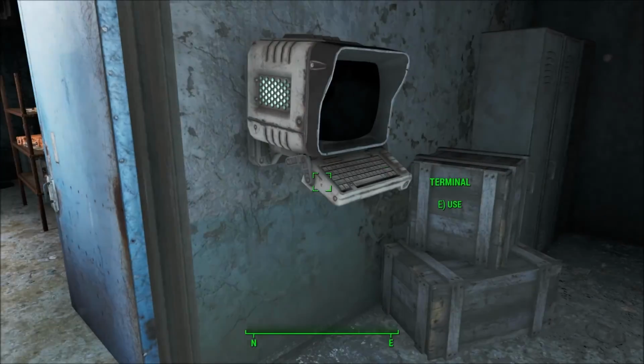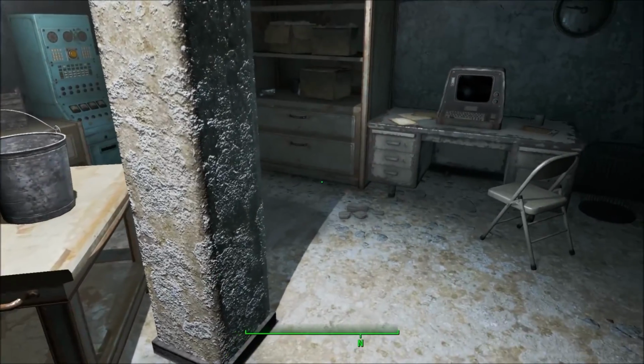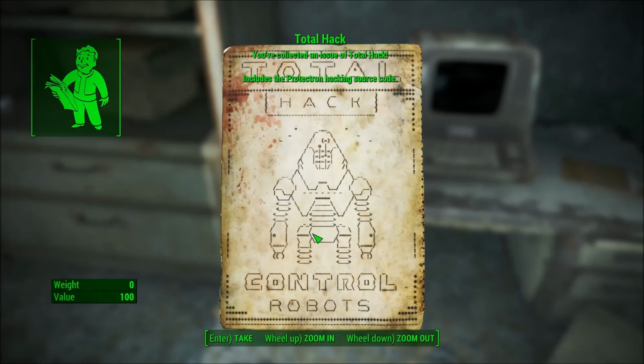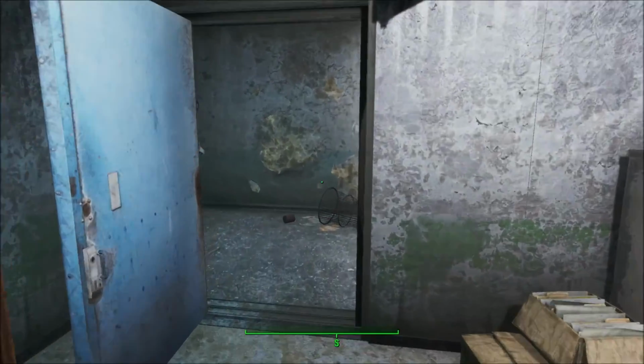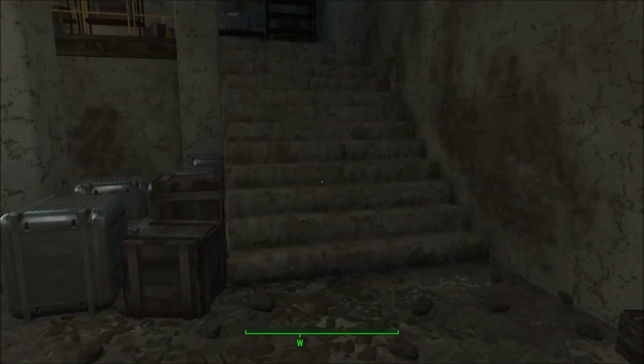This door opens with the terminal, however, you do not have to worry about having any levels of hacker to crack that terminal. And we have our copy of Total Hack number 1. This includes the Protectron hacking source code. So now what this does is this gives you control over Protectrons. And I am going to go and locate a Protectron and give you an example of exactly what that means.